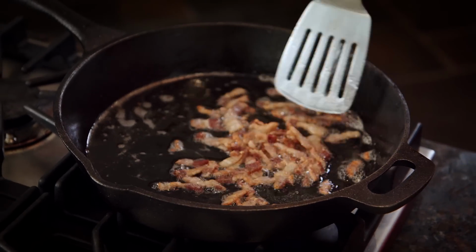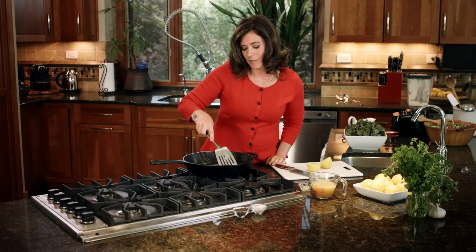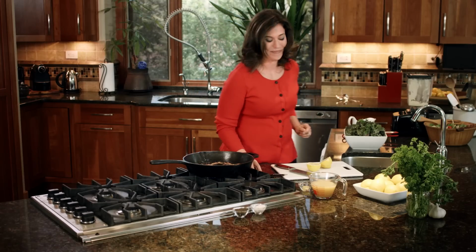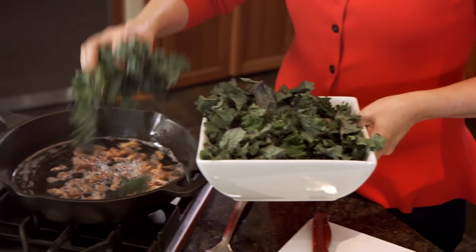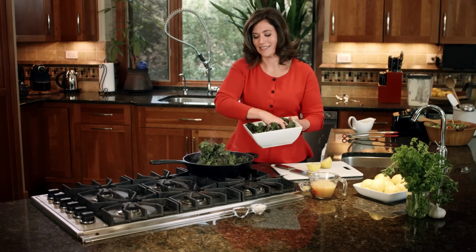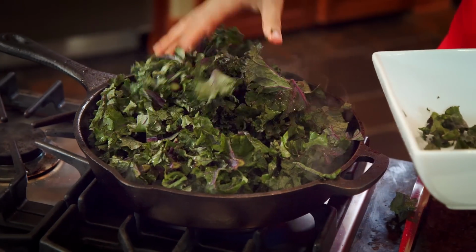This is almost perfect. Smells so good. All right, I'm gonna add the kale. I'm gonna add it in big handfuls because it's going to splatter. That's okay. It's okay, it's gonna splatter. The kale's actually going to stop that splatter from getting your arm, so it's not gonna hurt you.